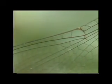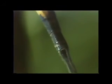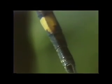Bringing a dragonfly inside, we can get a good look at his compound eyes and appreciate the complexity and delicacy of the wing. This is the ovipositor, or egg-laying, apparatus.